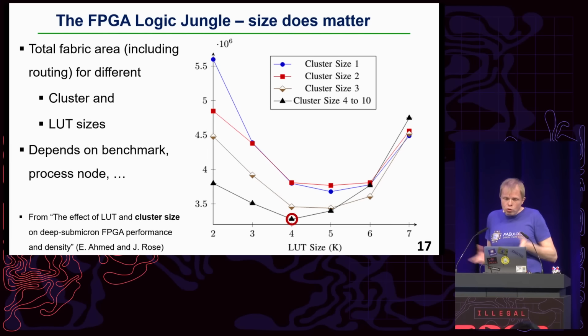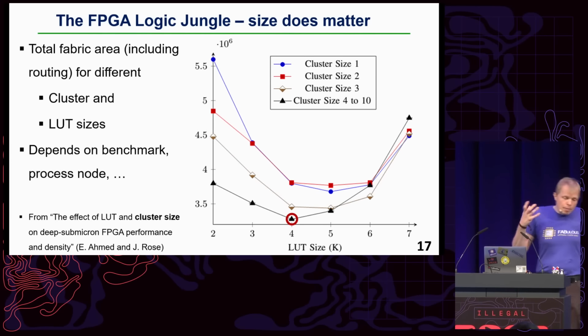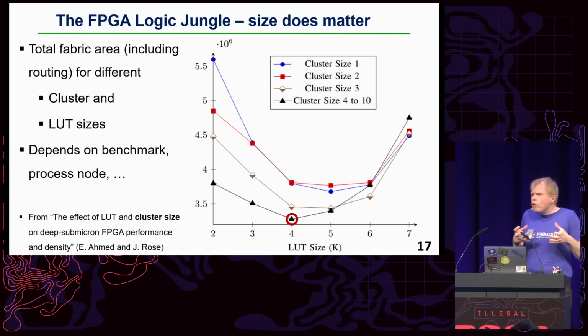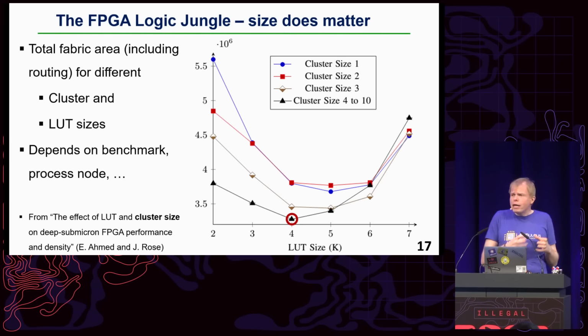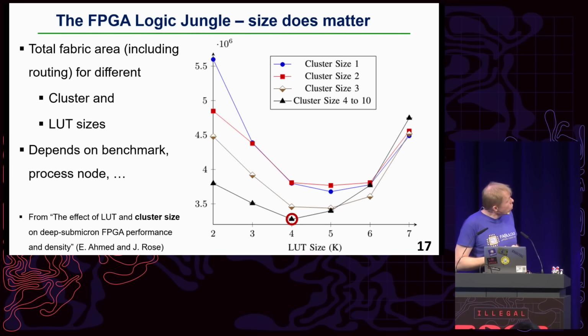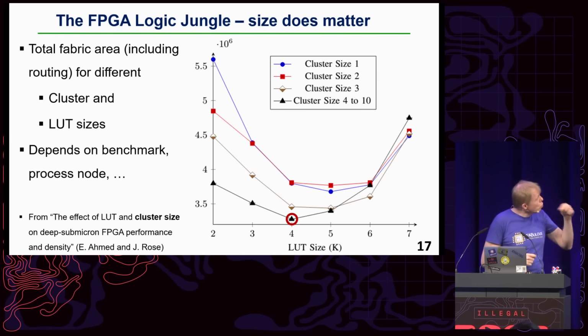One thing that you do is a simple observation that in a netlist, if you build hardware, you have some components that are tightly connected and some components that are more loosely connected. And you try to reflect this in your fabric by clustering some of these lookup tables together, giving them, let's say, more dense connectivity, and then have maybe a little bit less connectivity from cluster to cluster.